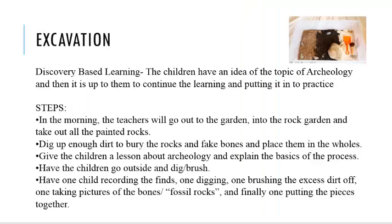This example is excavation, meaning the children will get to play archaeologist for the day. In this activity, the learning style is discovery-based learning, meaning the children have an idea of the topic of archaeology, and then it's up to them to continue the learning and put it into practice. For this activity, in the morning, the teachers need to go out to the garden and bury some rocks or bones. You can buy a dig kit on Amazon, Target, things like that. And then the children will be put into groups to go and find the bones.